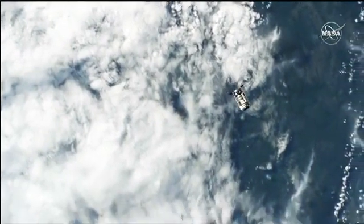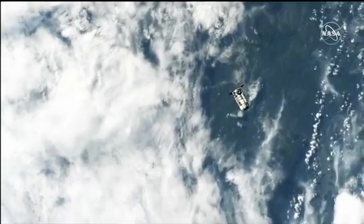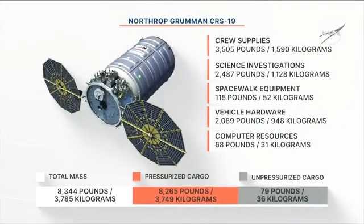This is a cargo resupply mission. There are no crew currently on board the spacecraft. It is delivering over 8,200 pounds of supplies, experiments, and hardware to the crew. Here we have a breakdown of that weight. This is Northrop Grumman's 8th contracted resupply mission for NASA under the Commercial Resupply Services CRS-2 contract. It's their 19th total resupply mission to the International Space Station.